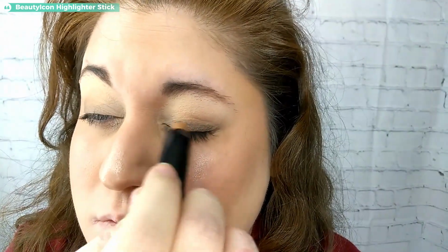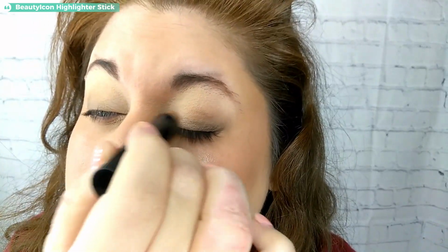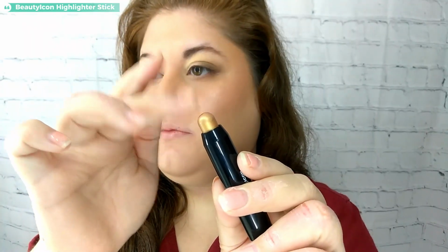This one I don't necessarily would use as a highlighter for the cheeks because this is a very deep gold tone. So I ended up using this as a cream eyeshadow. In the swatch, you can see it on my hand. I definitely tried to warm it up in my hand and then apply it on the eyes, but it just would not show up. And I'm sad about it.